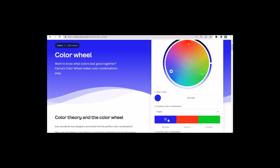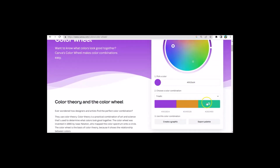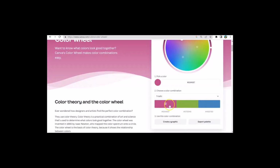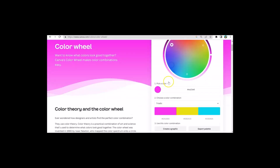So I'm going to stick to my triadic, and I'm going to go back to this one, and I actually like that. Okay, looks good to me. Of course it does, purple and blue, and I'm just throwing in that orangey gold color, but you can move it around. I like that too. Of course it's pink and blue and green. Let me try to get really out of my comfort zone. There's just no colors that I can just get away from my comfort zone. I actually like that too.